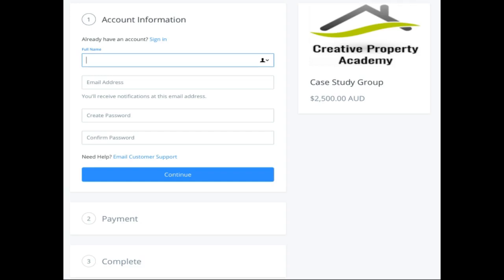Now, when you go to creativepropertyacademy.com.au and click on the link, this is what will come up. I just wanted to show you quickly because I know people get confused sometimes. Just type your name in there and you're creating your own account. I'm sorry, I'm losing my voice. Type your email address in and create your own password. This is the password that you will use for the membership site. Once you've done that, click continue and it'll take you through to the rest of the process. I just wanted you to see this screen so that you won't be surprised when it pops up.